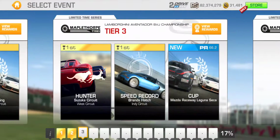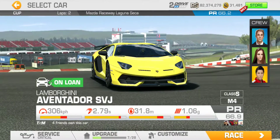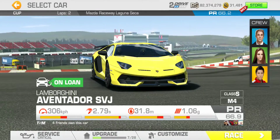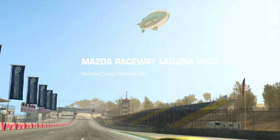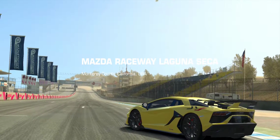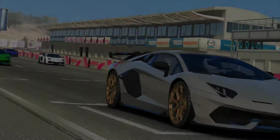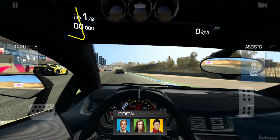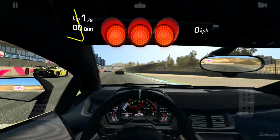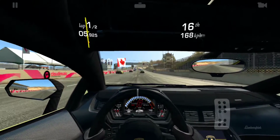So let's wrap it up with the cup at Mazda Raceway. PR required 66.2. And yeah, 2 laps. And what is it? About that, look like about 20 cars, 10 on each side. I think so. I don't think it's bigger than 16. It looked larger, but or maybe it is. Well, I guess we'll find out. 16th. Okay, never mind. There were less cars than I was anticipating.